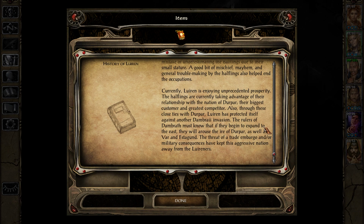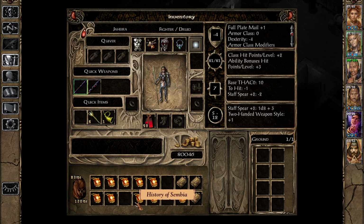The rulers of Dambrath must know that if they begin to expand to the east, they will arouse the ire of Durpar, as well as the Var and Estegund. The threat of a trade embargo and/or military consequences have kept this aggressive nation away from the Lurieners. Okay, we haven't heard very much about them, but we did hear an awful lot about halflings constantly being conquered, so I assume that was them.